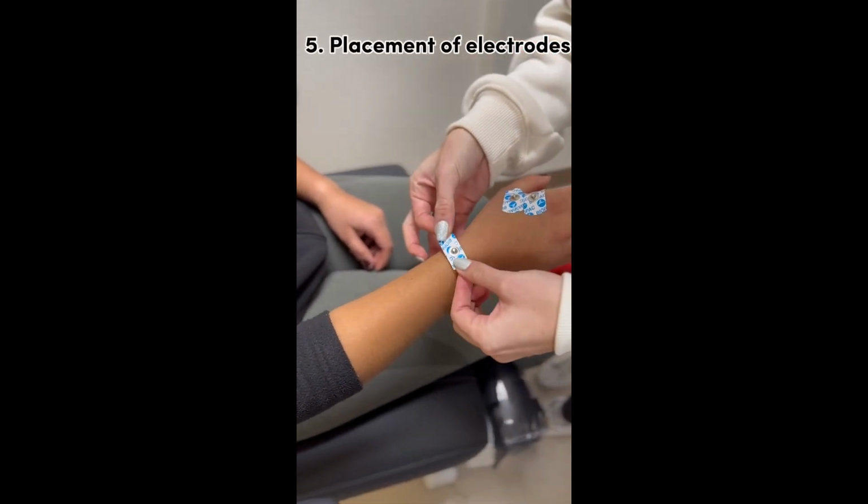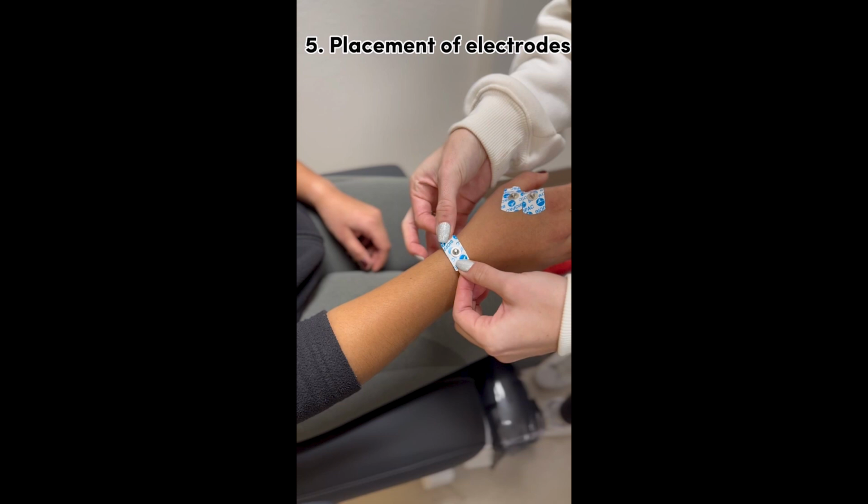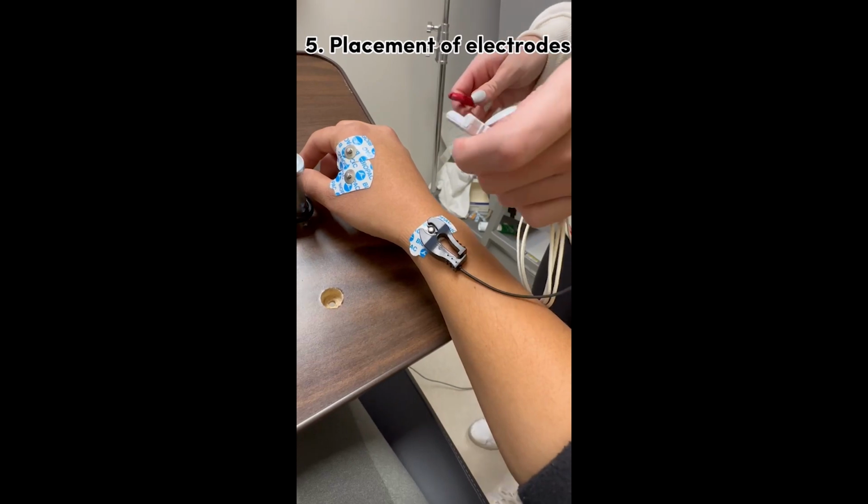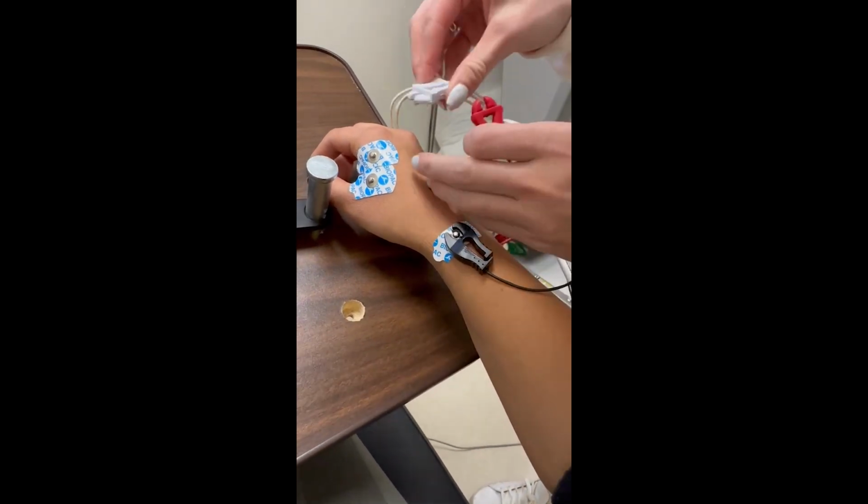For step number 5, the researchers are trying to understand. Text that reads "Step number 5, placement of electrodes" is shown on screen. Francesca is pictured getting electrodes placed on different portions of her body during this part of the video. Which part of our brain is responsible for this asymmetry and how to reestablish a correct gait.